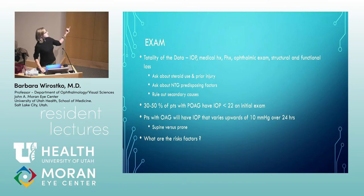So I always say the totality of the data. It's the IOP, the medical history, the family history, the ophthalmic exam, the structural loss and the functional loss. So when I see a patient in my clinic and they say to me, do I have glaucoma? Or when I'm seeing them for a second opinion, I look at the whole patient, I look at the whole story. And sometimes you can't tell them, do you in fact have damage or do you in fact have glaucoma? It's suspicious. But I usually tell them it's not just pressure. Pressure is one piece, but it's also the structure and the function of the nerve.